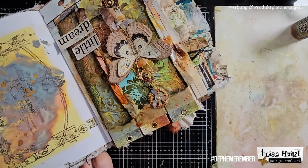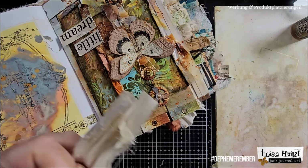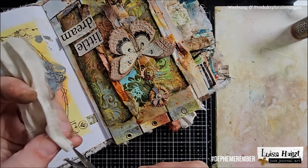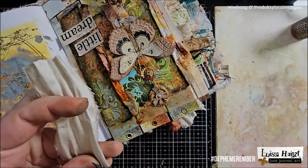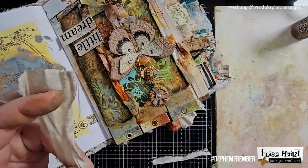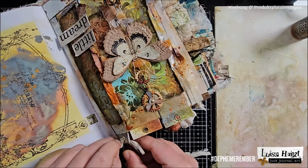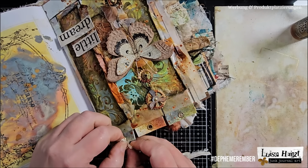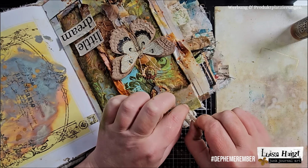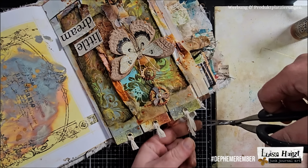So then let's turn this around and let's add a little bit of sari silk. I will take a piece of this and I will cut that a little smaller, thinner, so that the single pieces are not too extremely fat. And then I will just fiddle that through here. I will cut them a little shorter so that they are not so extremely massive.